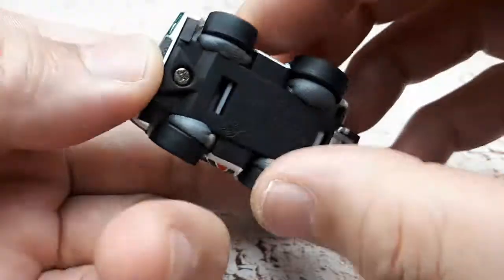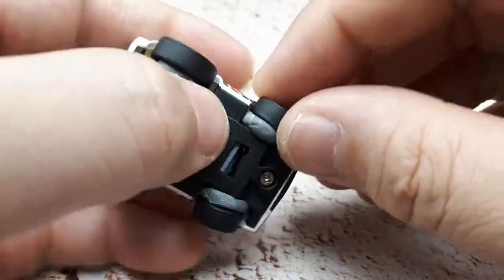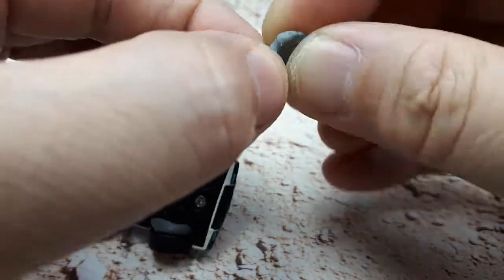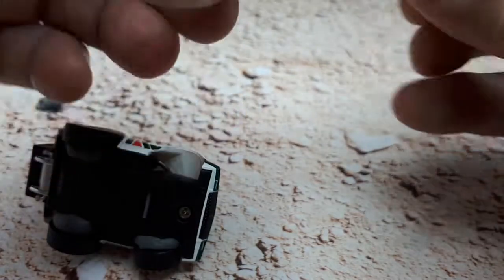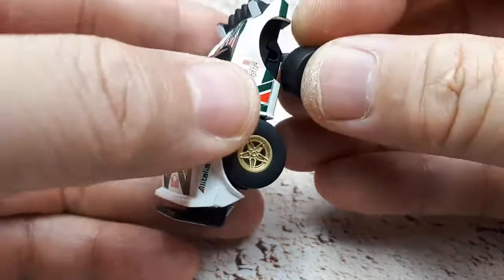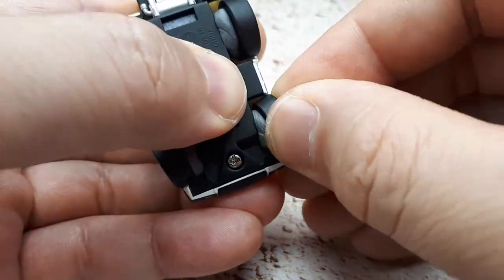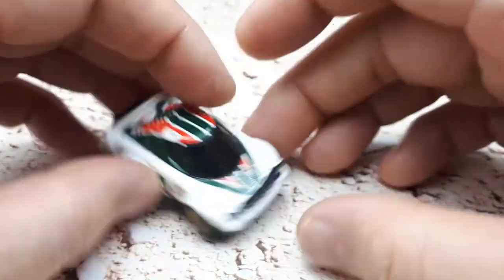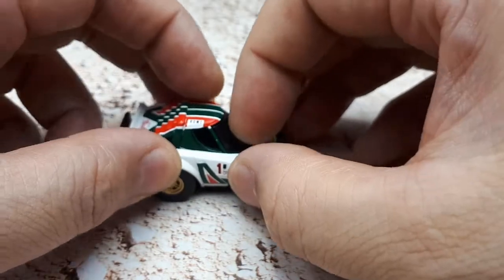Okay, so, you know what? I'm gonna make this guy steer because it is a rally car. It's drifting through a turn, I guess. Yeah, I definitely don't need as much of this putty as usual because of that wall on the inside. Okay. Yeah, so it's drifting into a turn now.